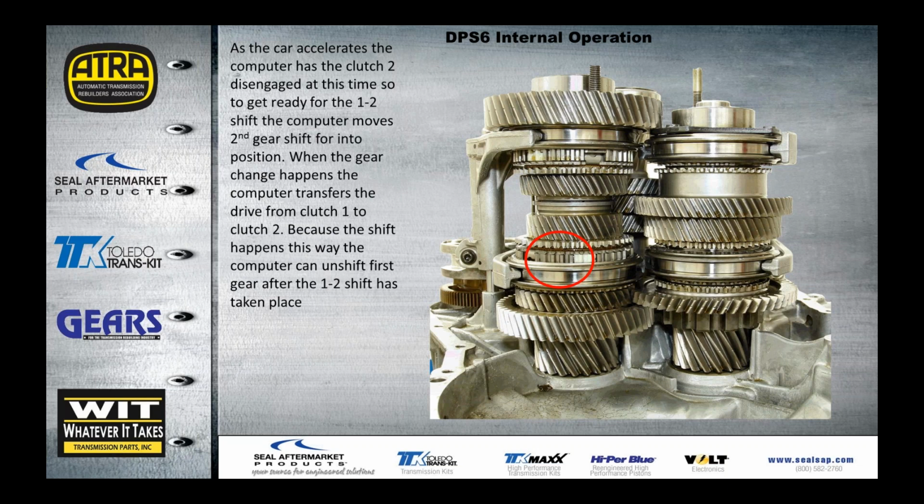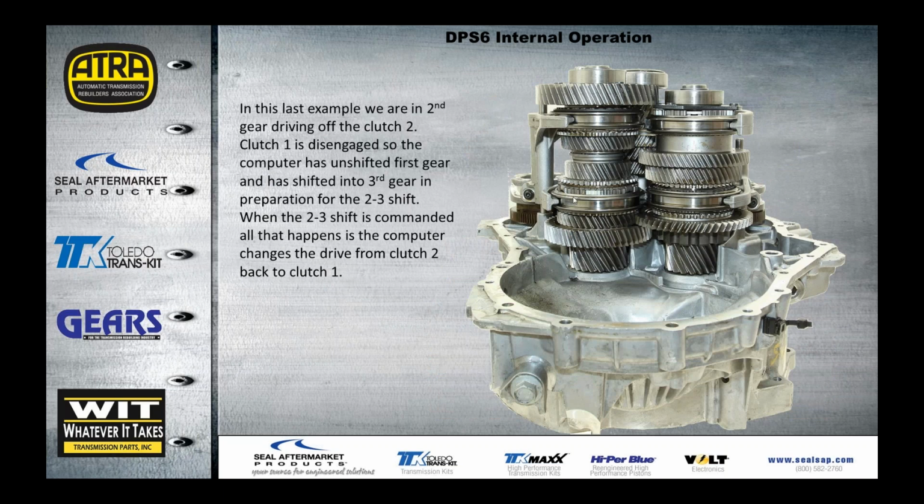So now we've made the 1-2 shift. The computer has moved the shift fork out of first gear, and because we're driving off of clutch number 2 in second gear, clutch 1 disengages and now moves the shift fork into third gear, so that now we're actually in second and third at the same time. So when the shift comes time to happen, once again, it changes the drive from clutch 2 to clutch 1, and you have your gear change.